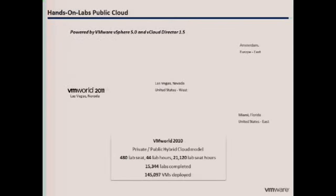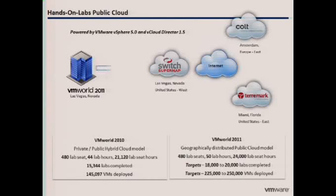So we have this really cool event called VMworld 2011 that's happening in Las Vegas, Nevada right now. And we have 3 disparate locations that actually sit in what we're calling our public cloud. One of the locations is the SwitchNAP facility here in Las Vegas. We have the Colt facility that's in Amsterdam, and we have a Terremark facility that's in Miami, Florida.